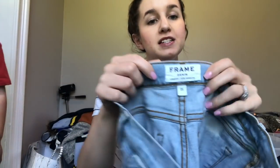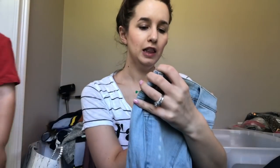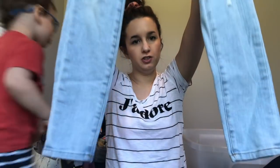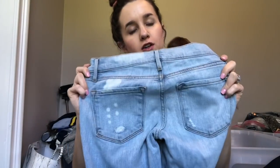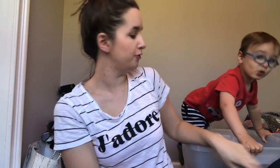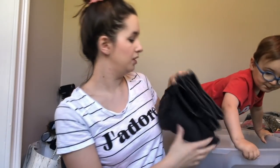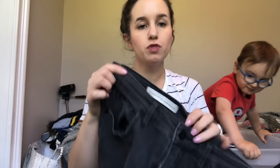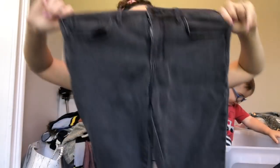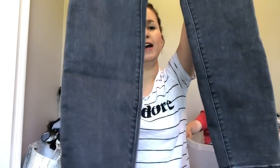I was excited about these. These are Frame, Le Skinny de Jeanne. Super distressed, ripped, bleached, light wash jeans. I've sold Frame denim for $50+ before. These are Pilcro and the Letterpress, which is sold at Anthropologie, and these are just black gray skinny jeans. Really cute.